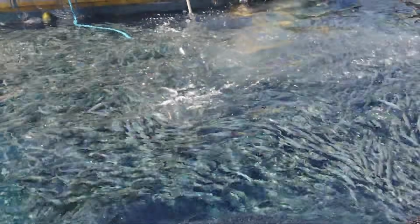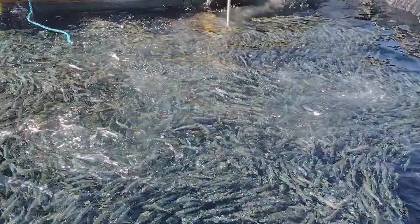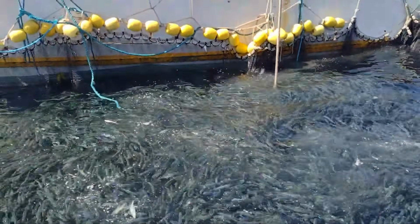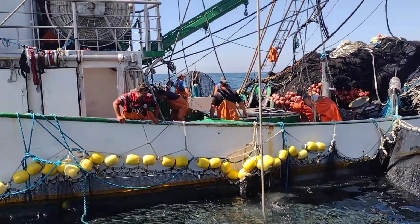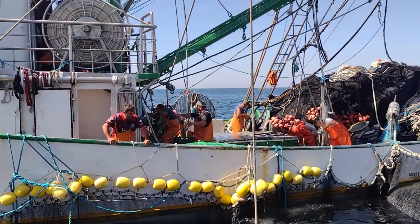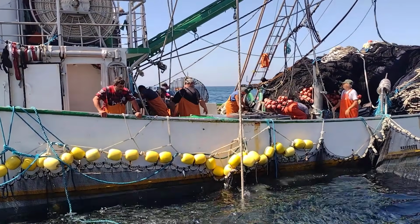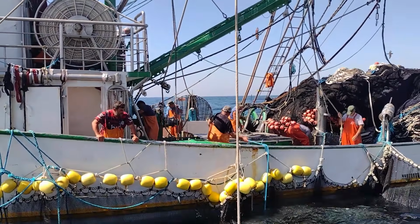Use of environmentally friendly technology. Japan is making efforts to research and apply environmentally friendly fishing technologies. For example, using fishing nets with appropriate mesh sizes to avoid catching juvenile fish or unwanted species. Contributing to protecting the marine ecosystem.